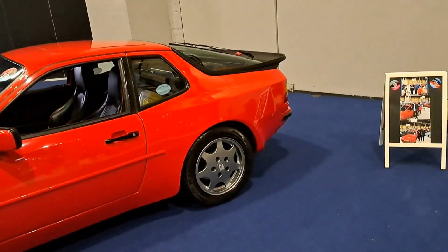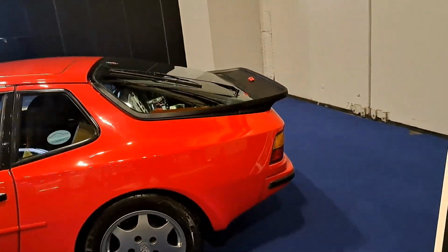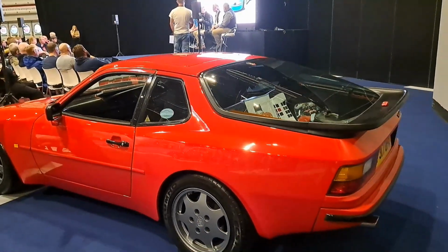Meet the Experts Theatre. That won't be me, because I'm not an expert. I'm just an idiot walking around with a camera and trying not to fall over.